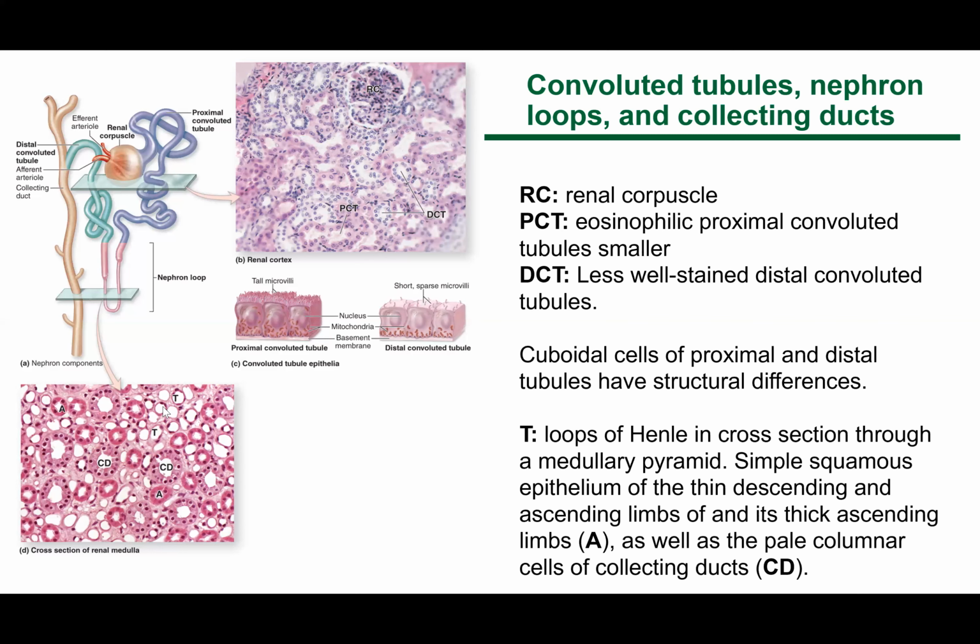Down here in the medulla, the tall cells are collecting ducts. And these are cuboidal to columnar. They become more columnar as they approach the papillary duct. And then we have thick ascending limbs, which again tend to be eosinophilic, as well as thin descending and ascending limbs. You can't necessarily tell which is which, but you can tell that they are thin. And if they do not contain erythrocytes, then they are not blood vessels. And then finally, just collecting ducts. So if you don't see any renal corpuscles, this is your choice of tubes.